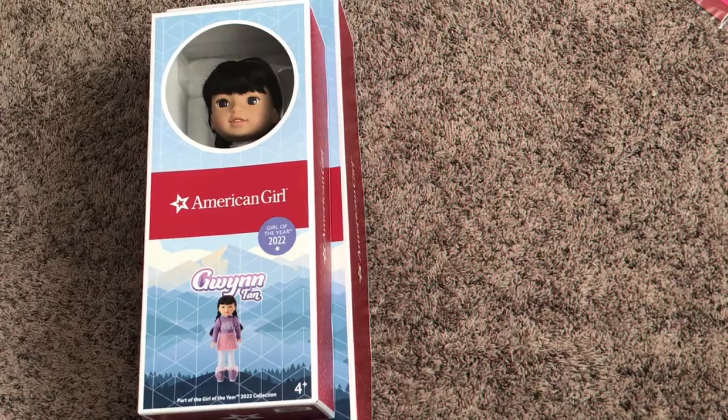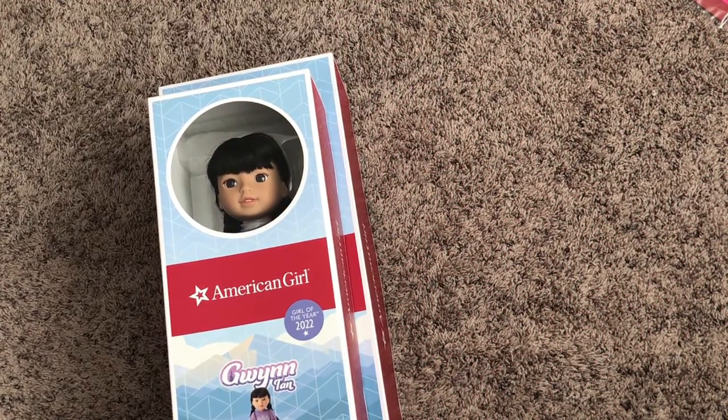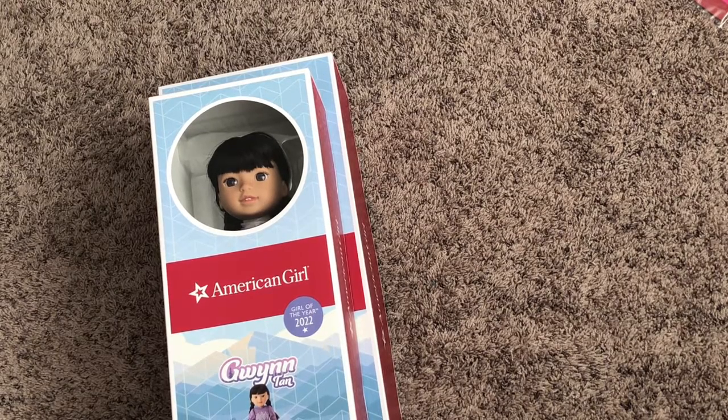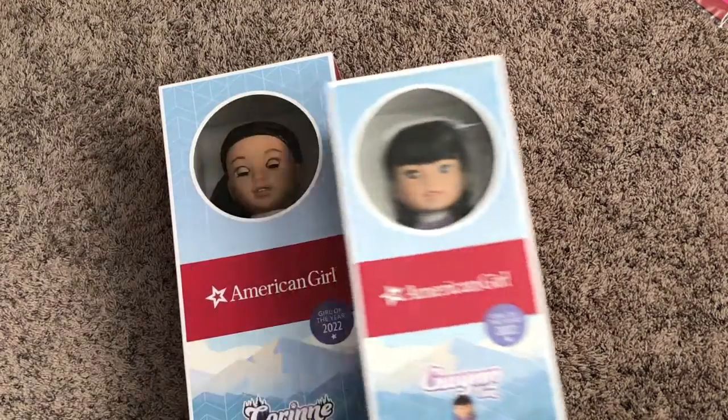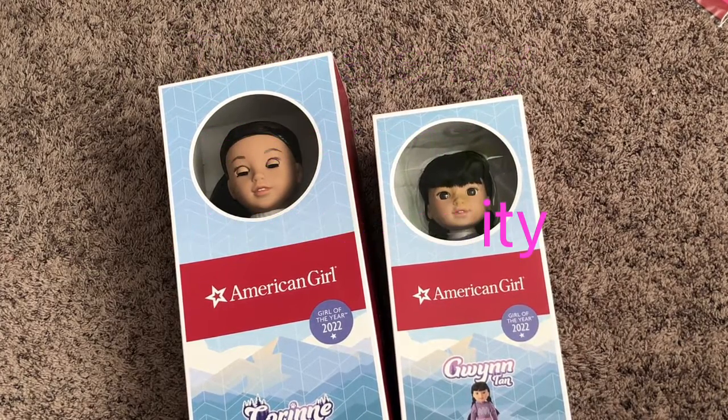Today, I got a really exciting package, and I figured we could open it up together. So, let's get right into what I got. So you can see why I'm really excited about this. Clearly, there are a couple of doll boxes here. And yes, I did cave in and buy the girl of the year, and her little sister. Now, these two are literally my little sister and I, so how could I not get them?